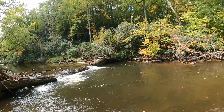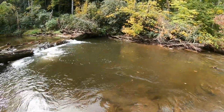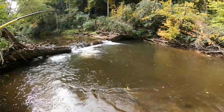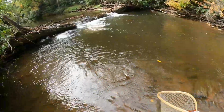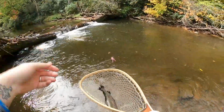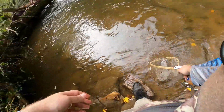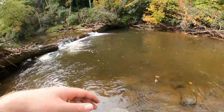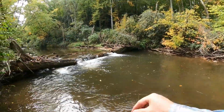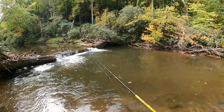There we go. Got another one on. Just jigging that old pink BIGGFISH Lures jig through there. And this one had to have it. Wow, what a beauty. Popped in the net. Beautiful colors on that fish. Let's let her go. Heck yeah, guys. That old jig has been the deal for the last little bit. They like it. Let's go ahead and drop it back in here. See if we can do that again.